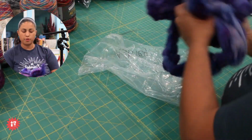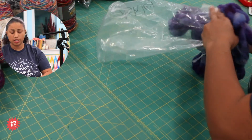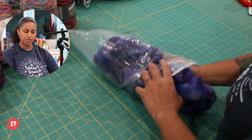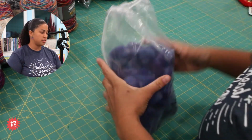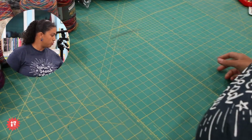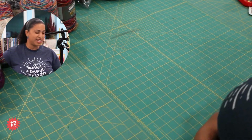And I'm excited. Whatever bits I don't end up using, or the other bits that we had cut and left behind from when they were sheared, you can use them in the garden as mulch. I mean, it just breaks down. It's such a sustainable and renewable fiber. So awesome. Oh, Karen, thank you.